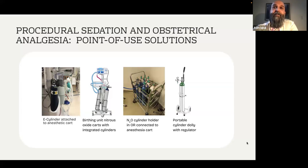For people that like to still use nitrous, with all this wastage and environmental harm in mind, its use can alternatively be accommodated by retrofitted cylinders to the back of the machine, a cylinder holder in the OR connected to the anesthesia cart, or in the delivery suite, a lean supply of nitrous oxide can be used, or portable dollies with regulators. And these are all viable alternatives.